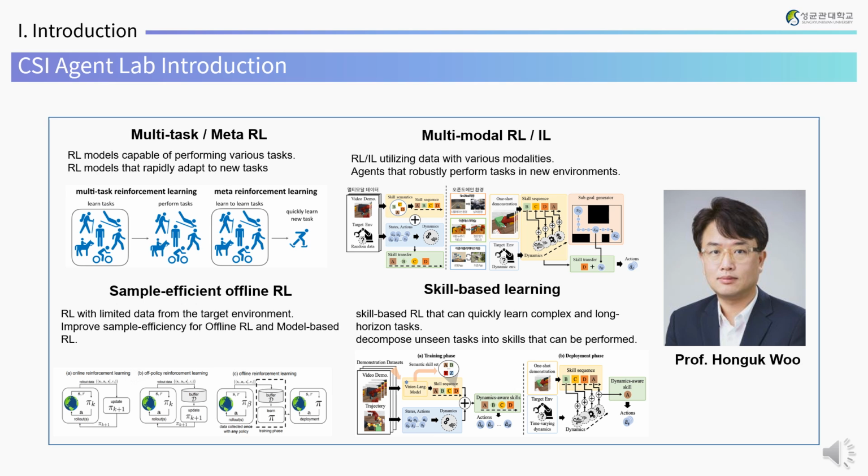Another important area of our research is sample-efficient offline RL, where we seek to address the challenge of effectively training RL models when limited data from the target environment is available. To achieve this, we explore various approaches that enhance sample efficiency, such as model-based RL techniques and advanced offline RL methodologies. Lastly, our work includes skill-based learning, which investigates how reinforcement learning agents can swiftly master complex and long-horizon tasks. This is accomplished by decomposing these new and challenging tasks into simpler, manageable skills, allowing for quicker acquisition and robust performance across diverse tasks.